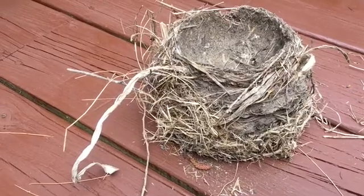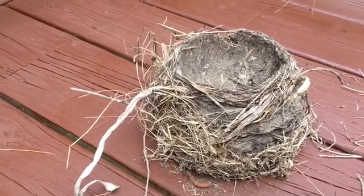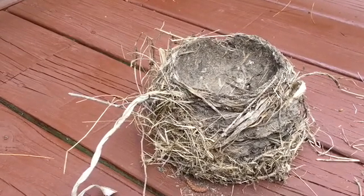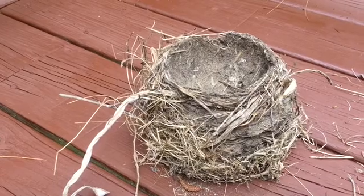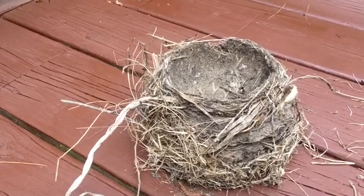And they typically have about 4 eggs the female lays. She does all of the incubation over about 2 weeks or so. And of course, that's where that term robin's egg blue comes from, that beautiful blue color of the robin's egg.